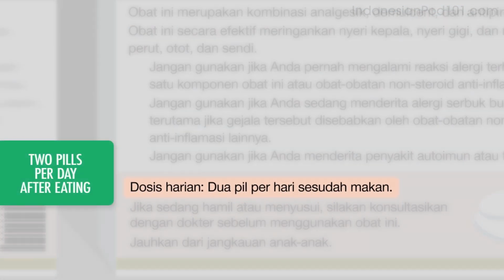The label says that daily dosage 2 pills per day after eating. Dosis harian, 2 pil per hari sesudah makan.